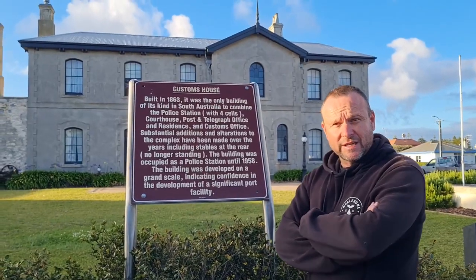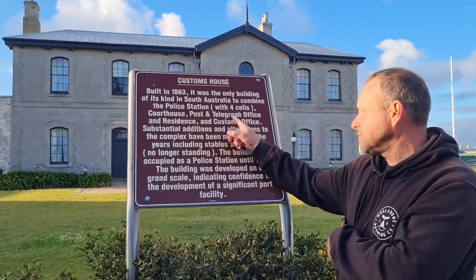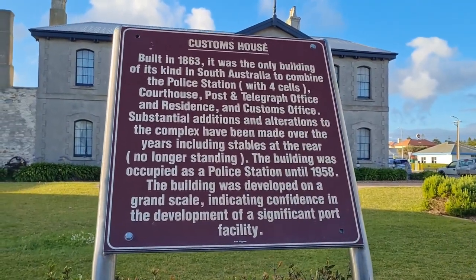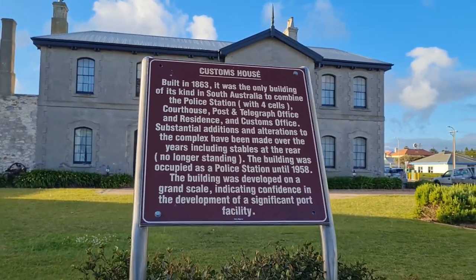They did it efficiently in 1863. Combined police station with 4 cells, courthouse, post and telegraph office, residence, and the customs office, all in one building. They weren't wasting taxpayer dollars then.